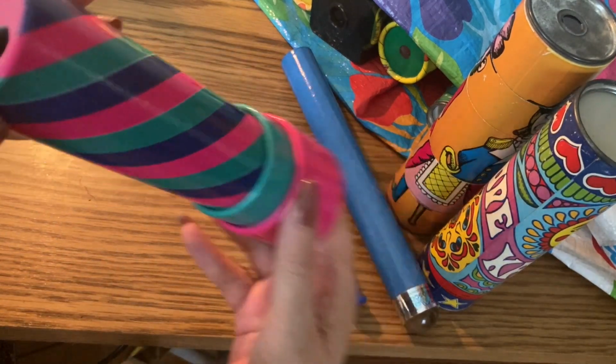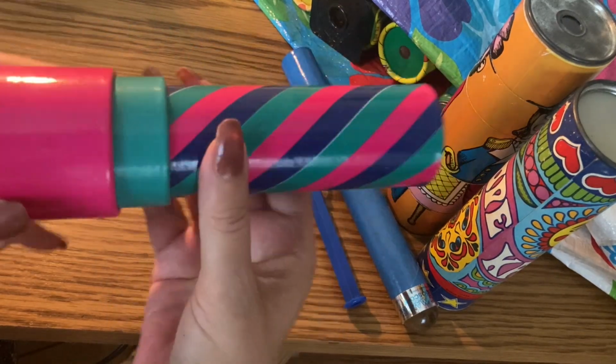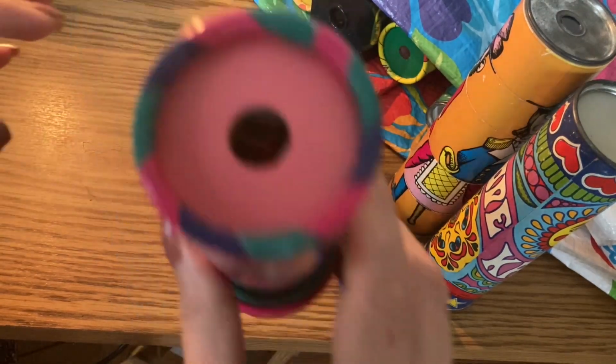So what do you think? This is probably from the 80s. It's all plastic and it's stamped made in Taiwan. I couldn't find one like it on the internet. And it's easy to turn. It kind of looks like flowers, huh?